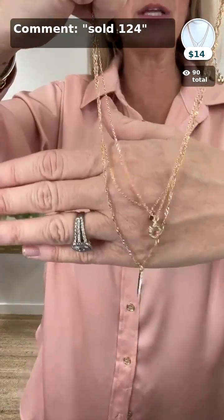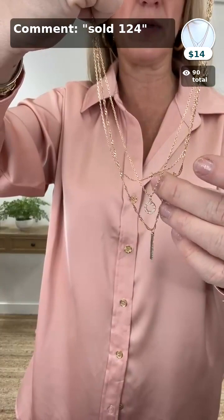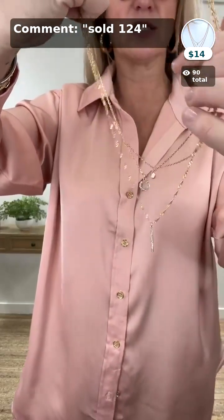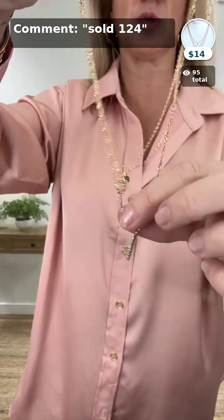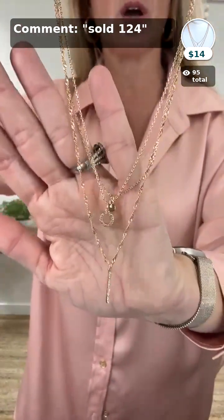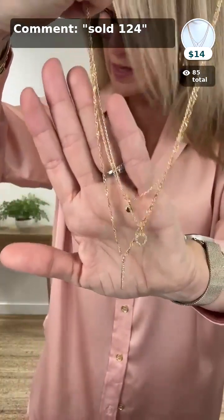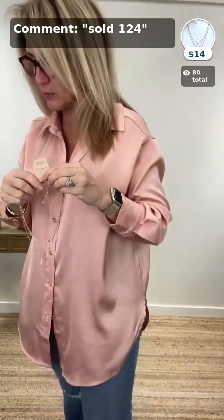So again, all 3 chains, each one has a little different pendant on it. The shortest one being probably 16 inches, and this will extend all the way to 18. So it'll probably extend down to 20 once you count this chain. So it has your little gold disc right here, this open circle with crystals, and then your bar with some crystals here. And I don't even know if y'all could see all the detail. This one's a hard one. Some of these daintier ones are so pretty, but they're so hard to photograph and so hard to see. You just almost have to take our word for it. But it's $14, and I like this one. We haven't had one like this in a while, so great one.